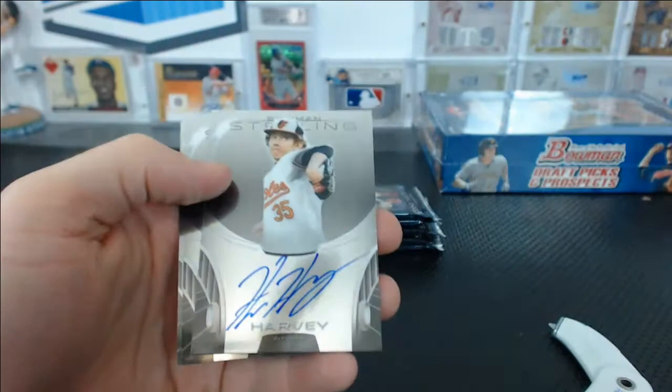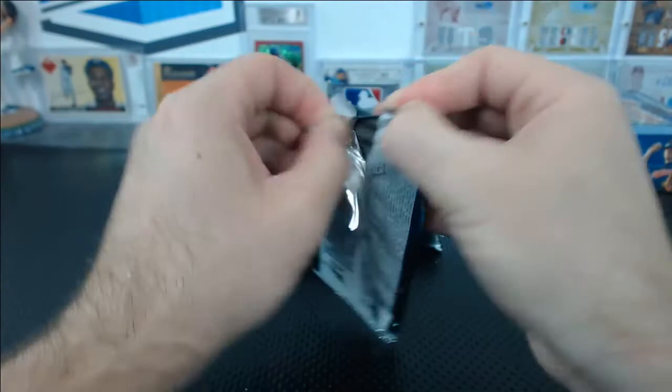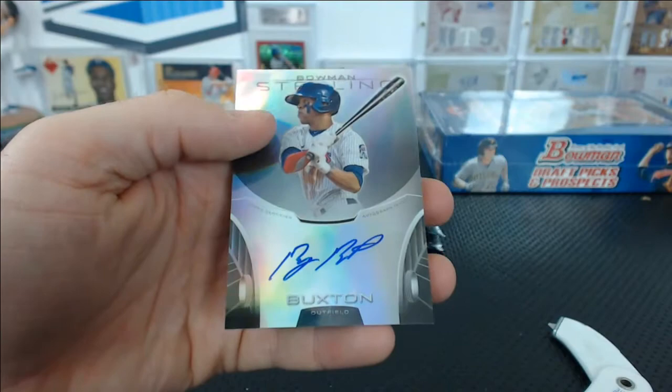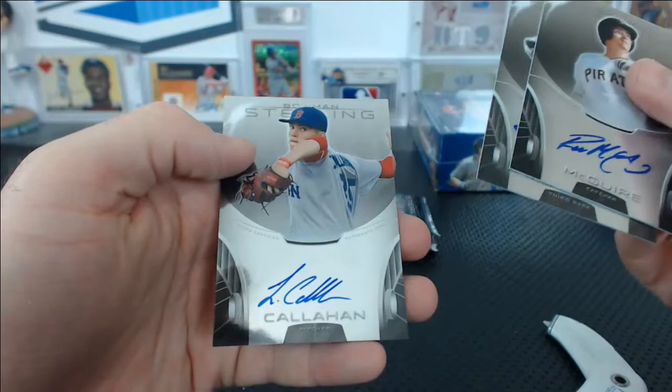Hunter Harvey, Cord Sandberg, and Aaron Blair, first pack. Really? There's a Jose Fernandez rookie. Oscar Mercado, John Denny, and Byron Buxton refractor, 117 of 150. Jacob, nice one. Superbox. Reese McGuire, Ryan McMahon, and Jamie Callahan. This pack.